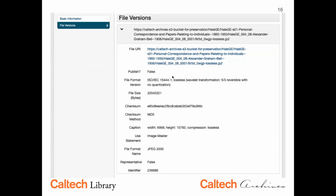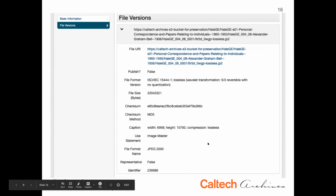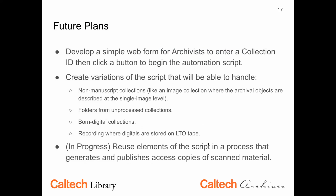It's a private bucket, so nobody can actually get to it. We give format information about how we chose to encode these files. We've got a file size. We've got a checksum that matches something that Amazon is storing. We also use the caption field to name the width and the height just for human readable records. We talk about what it's for, and then we have a record of what's on Amazon at that point.